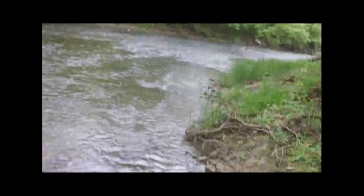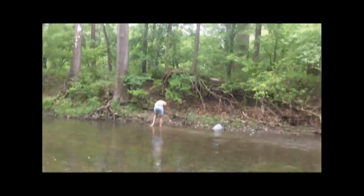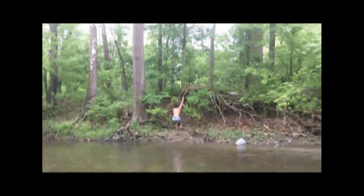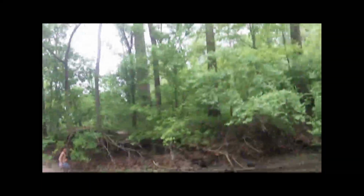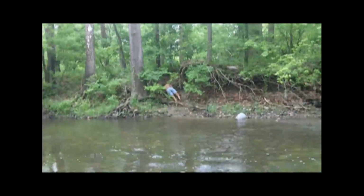Okay, hear the river. Oh my god, there he is again! I'm gonna get him with this rock! Oh god, I'm gonna get him again! Oh, he's close now. I'm gonna get him. Oh god, that one nailed him. Oh god, is he down? One more.